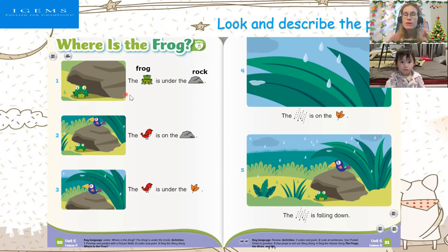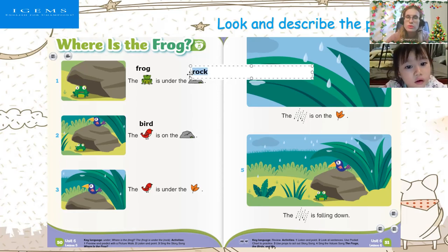One more time. The frog is under the rock. Good job. Next one. The bird. The bird is on the rock. Good job.